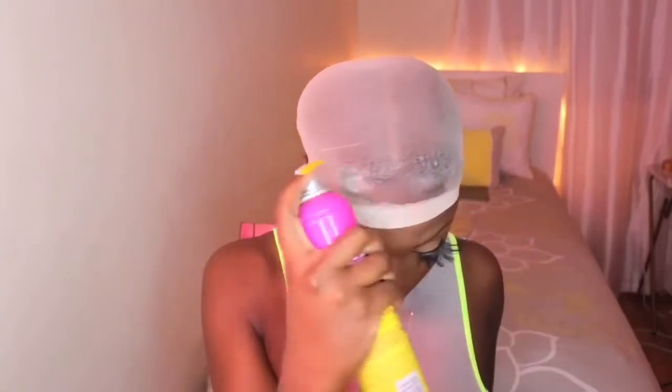Y'all already know the deal. I'm gonna start by using my Got2b spray. This is my favorite one out of all of them. It gets the job done, holds very well. And now I'm just getting the fake lit so my cap could dry because I was too lazy to use a blow dryer. And then I'm gonna go back in and spray some more where it's enough for the closure.